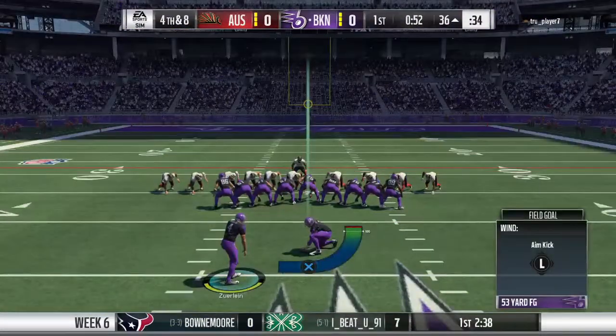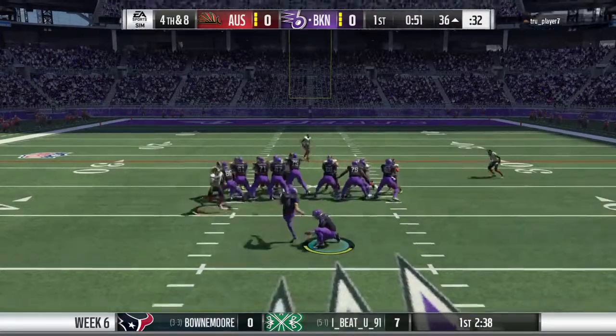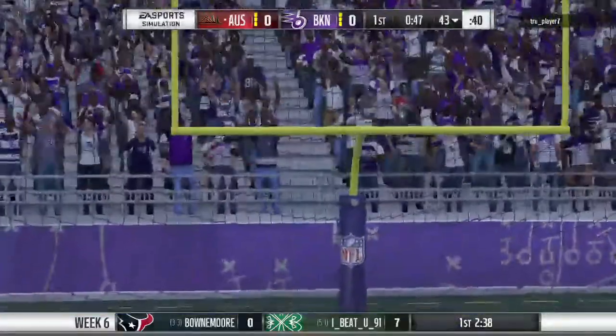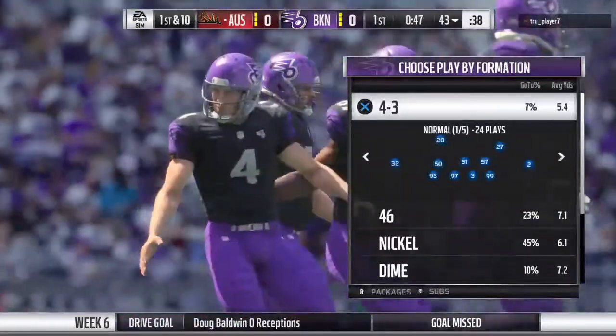On 4th down, Sean McDermott trots the field goal unit out there. And quite a bit of pizza in this box. It's a 53-yard attempt. And I don't think this has the carry. It does not. It's no good. And this will remain a scoreless game.